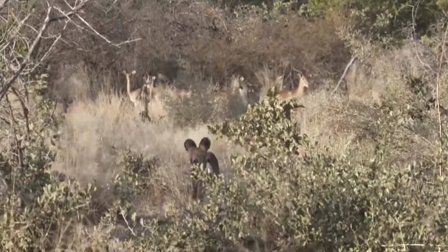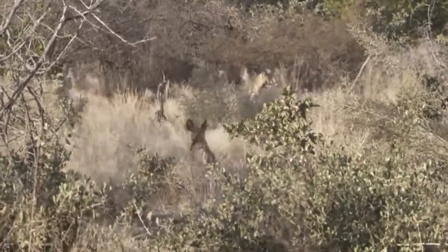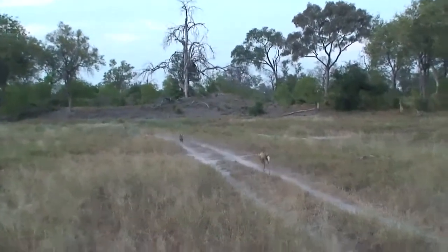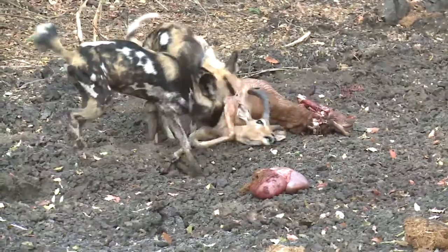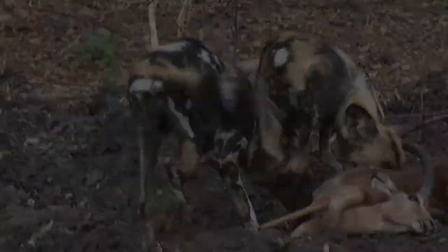Sure enough, peering through the bush, we saw what the dogs saw, a small herd of impala. In a flash, the dogs took off in chase. They were so fast that if you blinked, you missed it. About 20 minutes later, we found the pack and they were successful. Tonight, the dogs are going to sleep with their bellies full.